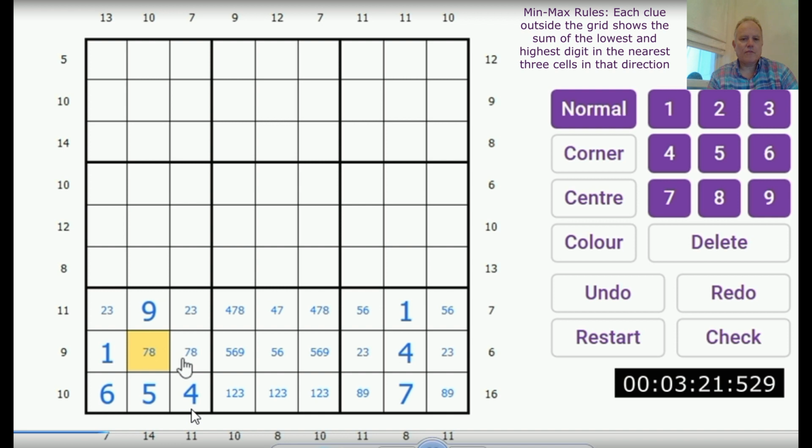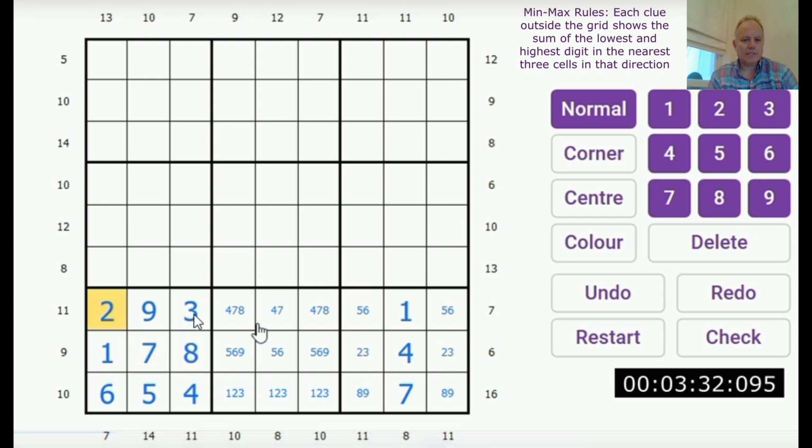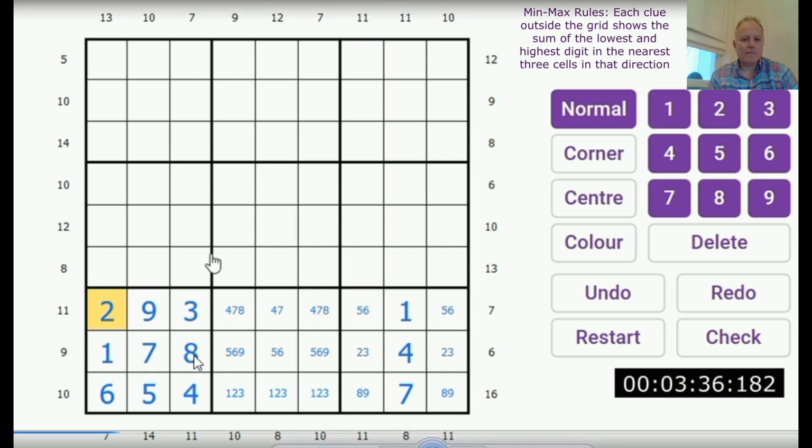In this column, therefore, we've got a 4. That can't go with the 7, in fact, because the 2 or 3 above it would actually turn out to be the lowest number. So that had to be the 8 and 3 in that column, and that resolved the rest of that box. So at least one box is done. We're nearly 4 minutes in.